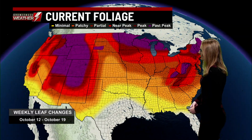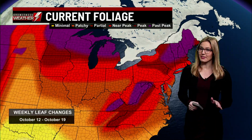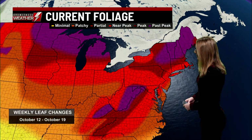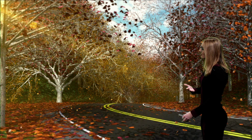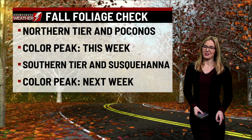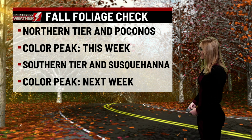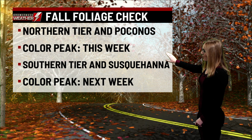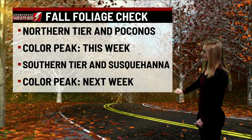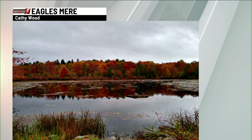Here's the current foliage stage. Especially in the northern tier and in our valley cities, we're hitting the peak this week, while central Pennsylvania is going to see the most change for next week. So still some time, and as those leaves fall going into the week of Halloween, we'll be seeing all those pretty colors starting to disappear as the trees start to go bare. This week in the Poconos and Northern Tier, as well as the Southern Tier in Susquehanna, the peak is next week. We've seen lots of images sent in of the gorgeous color change this year.